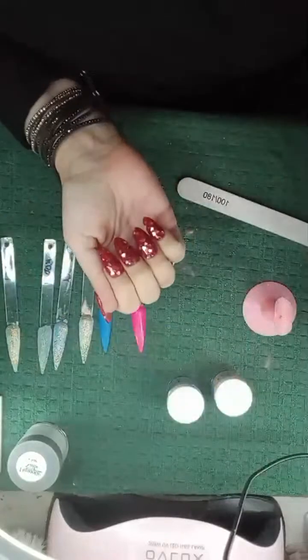Maybe my hand will warm up and you guys will get to see what this looks like. I did take pictures just in case I ended up losing anything today.